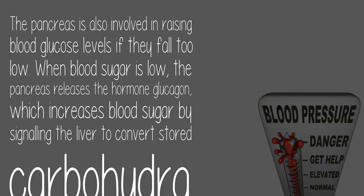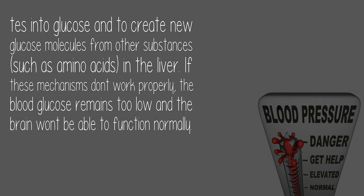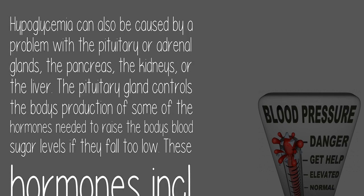The pancreas is also involved in raising blood glucose levels if they fall too low. When blood sugar is low, the pancreas releases the hormone glucagon, which increases blood sugar by signaling the liver to convert stored carbohydrates into glucose and to create new glucose molecules from other substances, such as amino acids, in the liver. If these mechanisms don't work properly, the blood glucose remains too low and the brain won't be able to function normally. Hypoglycemia can also be caused by a problem with the pituitary or adrenal glands, the pancreas, the kidneys, or the liver. The pituitary gland controls the body's production of some of the hormones needed to raise the body's blood sugar levels if they fall too low.